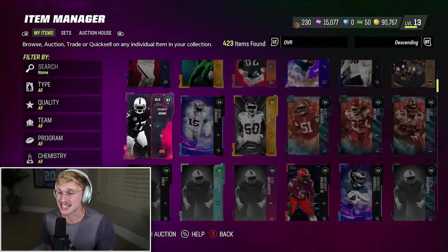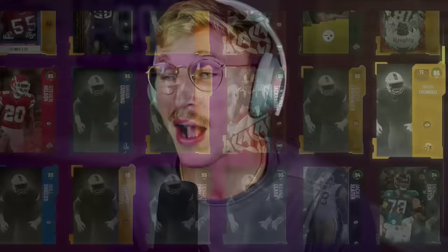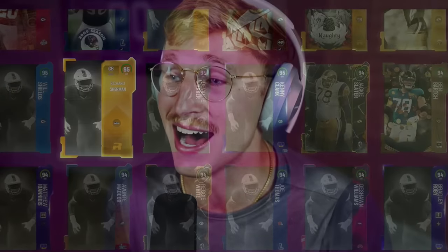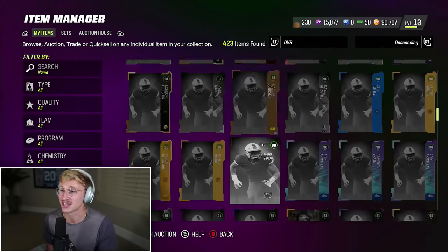And then we get into the 96s. I won't list off all the 96s and below because these are all pretty mid. But wow, we pulled a whole lot of stuff, man. This is a crazy, crazy, crazy roster of cards. So much that Madden can't even load it. They're all kind of glitching out here.